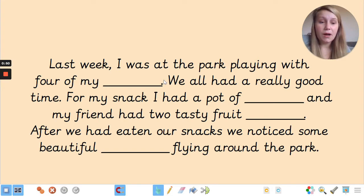Last week, I was at the park playing with four of my friend. So I've said friend, you need to write the plural form of friend. We all had a really good time. For my snack, I had a pot of berry. Okay, I've said berry, so you need to write down the plural form of berry.